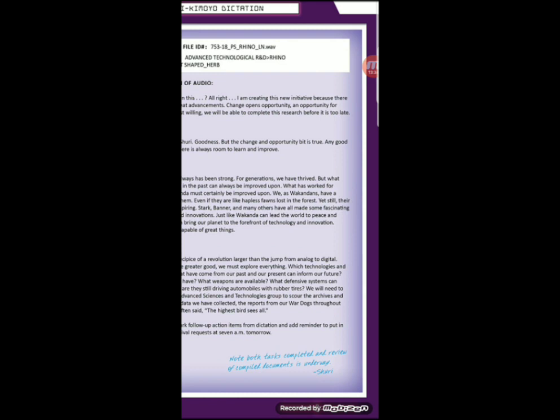So that whole "why are they still driving cars with rubber tires?" just reminds me of Howard Stark and how he was going to come out with the flying car and then died. It's like how Tony died.